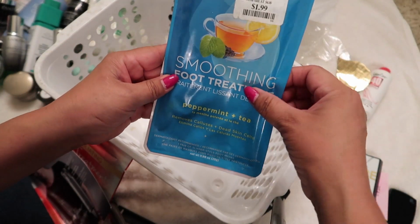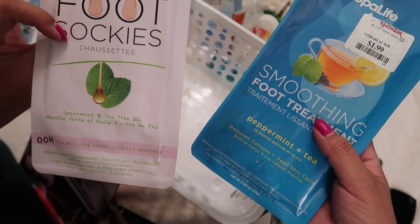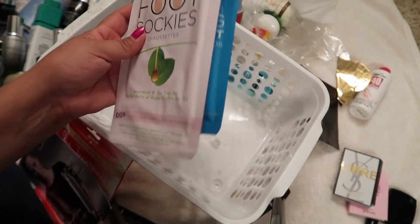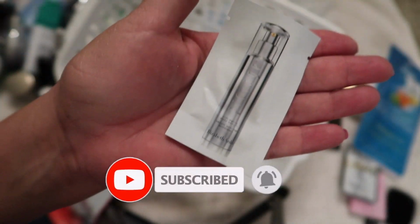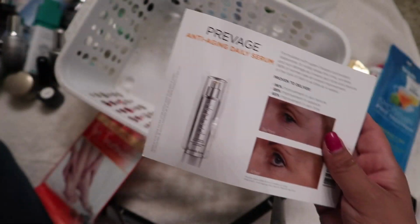Let's see, foot treatments. I meant to use these foot sockies, and I really want to give myself a pedicure, so I'm gonna actually put this stuff with all of my nail stuff. That shouldn't really be in there. And then this is like a sample of anti-aging daily serum. Be great for traveling, so I'm definitely gonna keep that, but I can toss out that.